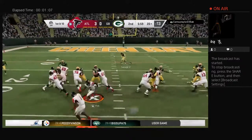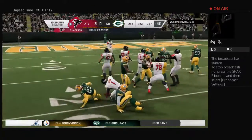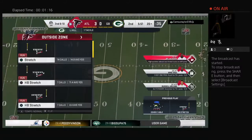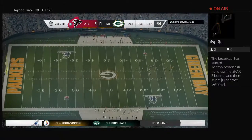36. On first down, Jackson. And they're going to stop him right at the line of scrimmage. Just no cutback lane to be found whatsoever. 2nd and 10. Looked like he was trying to bounce it outside, but no success.